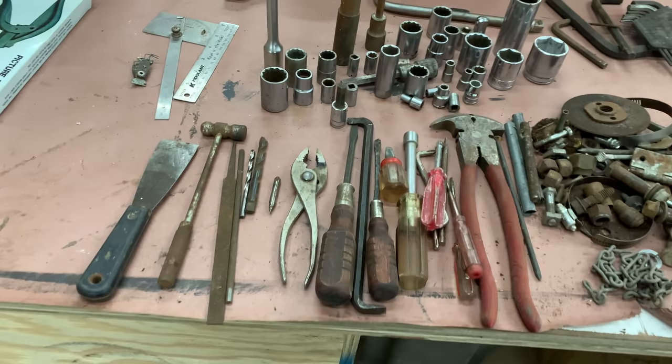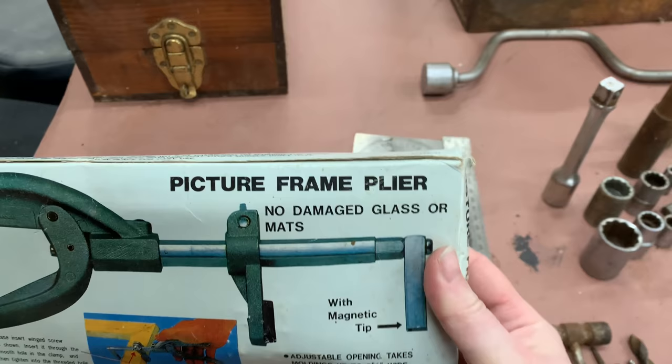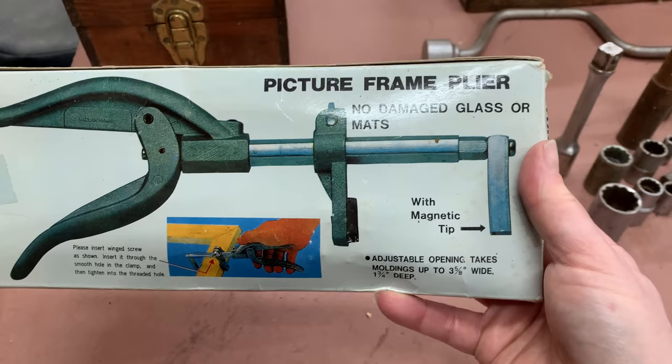And then he actually wanted one of this also. This is a picture frame pliers. So, you know, we do a lot of windows here on the channel. So this actually helps you put those little glazing slides in. So, yes, new in box.